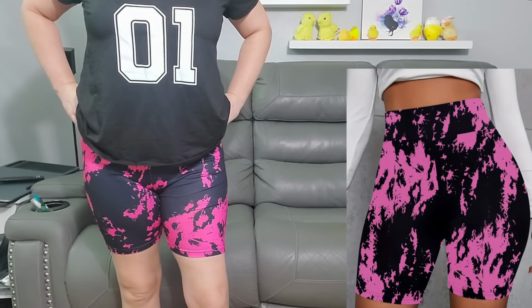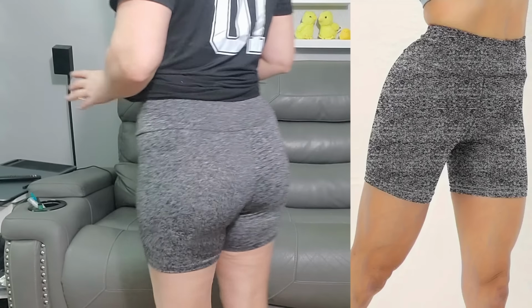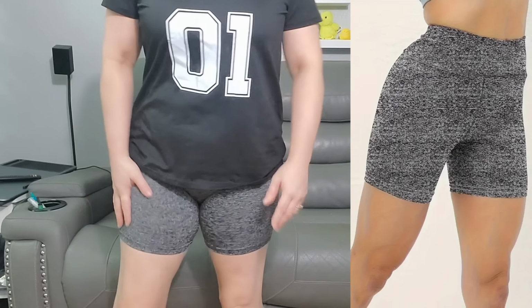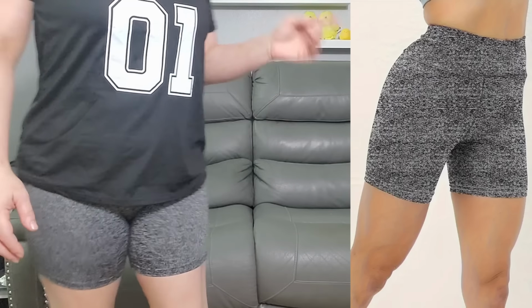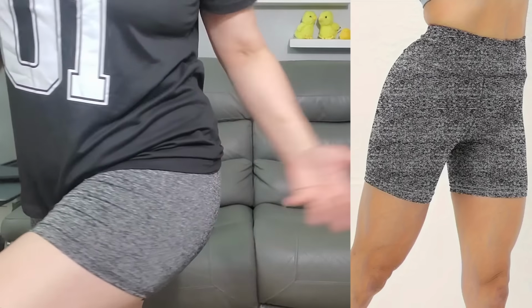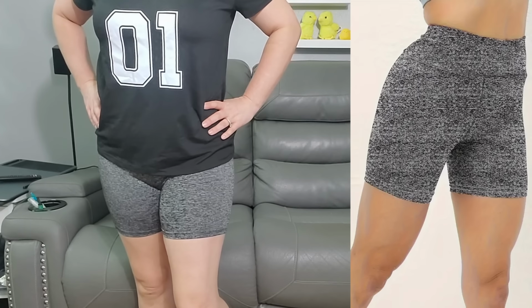All right, let's go on to the last pair. This is the one that came in the 3-pack. So comfy. So comfy. And these are a little less of that. The last one had that shine of a bicycle short, where this one just looks like a pair of shorts or a pair of workout shorts. Loving them. All right, now we got some pants.